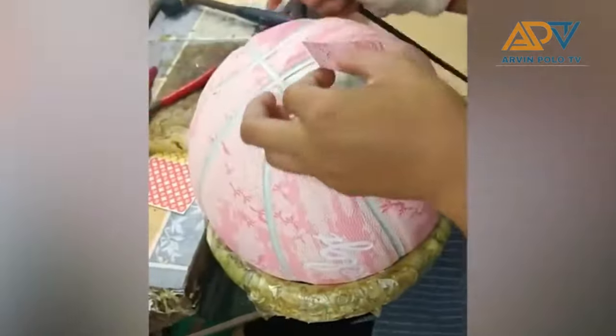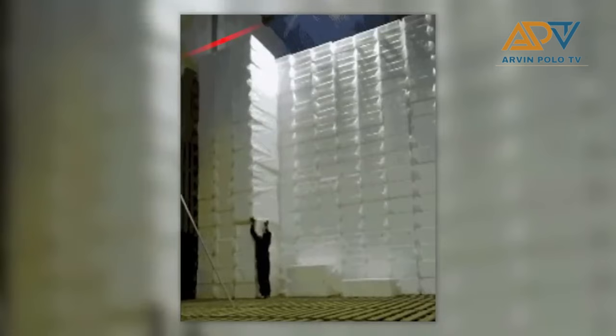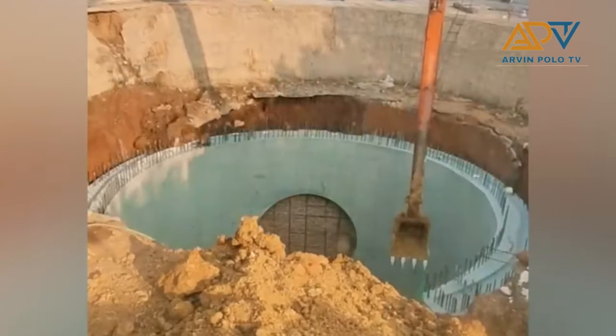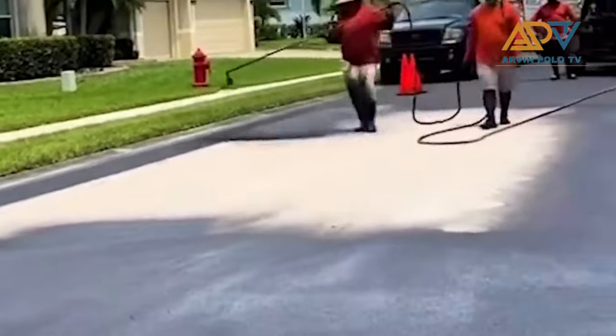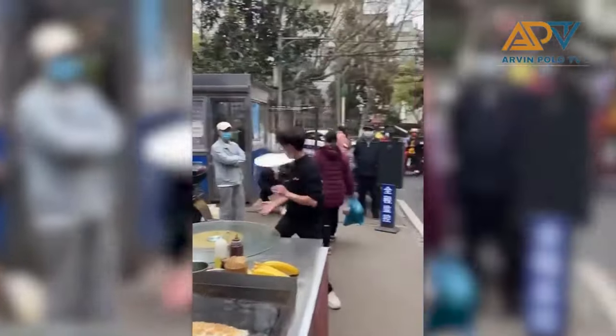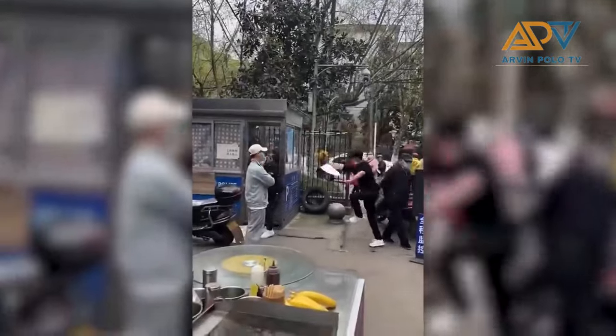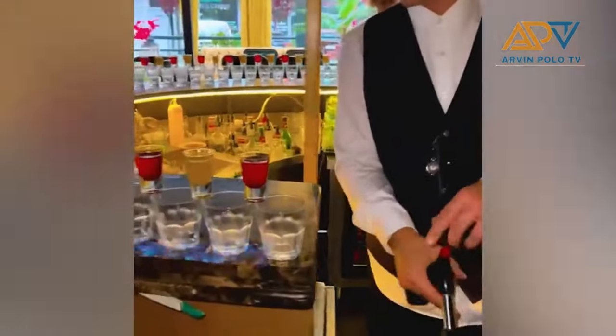This is how balls are made. And this is how building construction starts. I hope we have this in the Philippines too, so that the roads won't be slippery. I wonder how many bricks he's carrying. He can turn 151 shots into dominoes. Amazing!